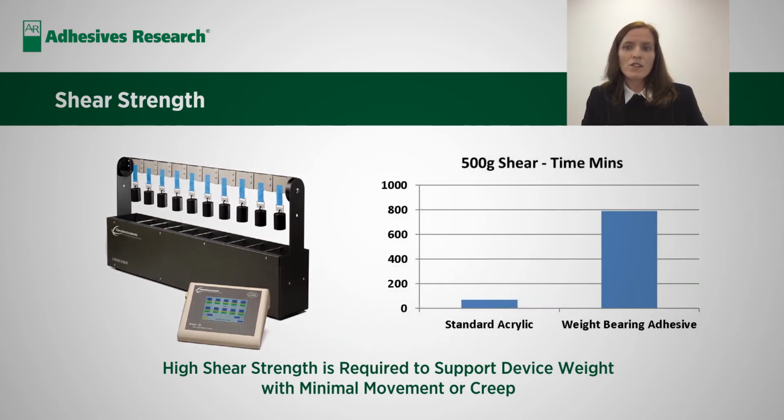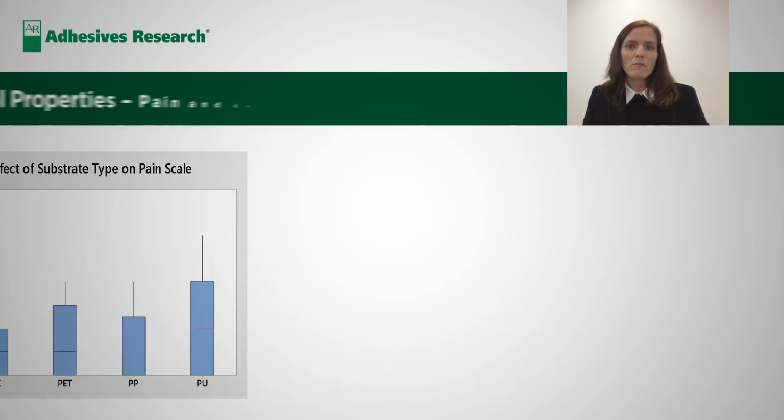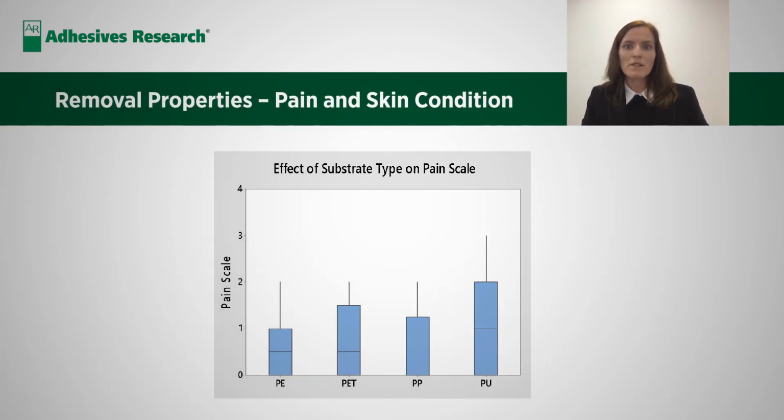This graph shows how the shear strength of a weight-bearing adhesive compared to that of a standard acrylic. As can be observed, it is greater than 10 times higher. Pain on removal is another critical performance parameter, particularly for paediatric or geriatric applications, or in instances where reapplication is required. This is assessed by completing wear studies, where participants are requested to provide a pain scale and rating removal ranging from 0 for no pain to 4 for the worst possible pain.